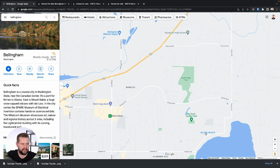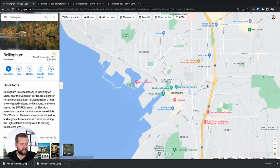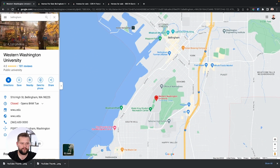You get the Silver Beach neighborhood. We have Squalicum High School. Bellingham has a few high schools, quite a few schools, as well as a university. You probably knew that already, but if you didn't, Bellingham does have Western Washington University, a very good school.